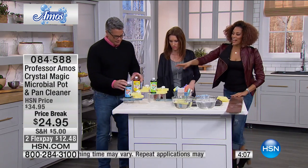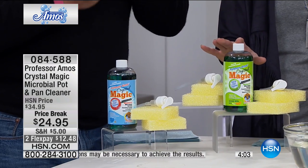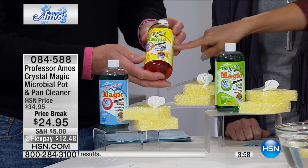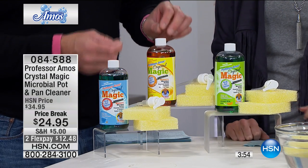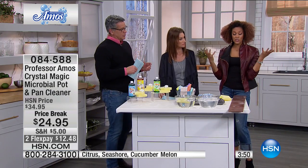as well. We've got our original cucumber melon scent, which is everyone's favorite when it comes to Shock It Clean, when it comes to our soap. Our citrus, that's brand new. I love that. That's a really great scent. And then you've got Sparkling Seashore. So no matter which scent you choose, you're getting that same natural microbe action. Pots, pans, glasses, and dishes in china. You can do it all.